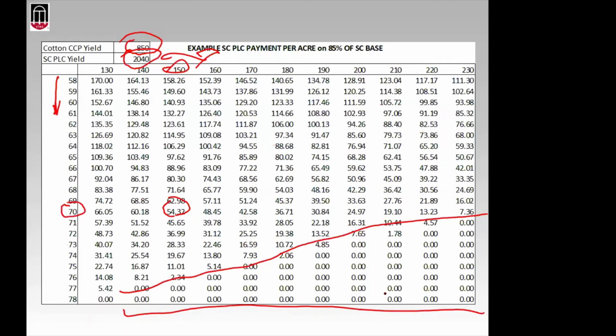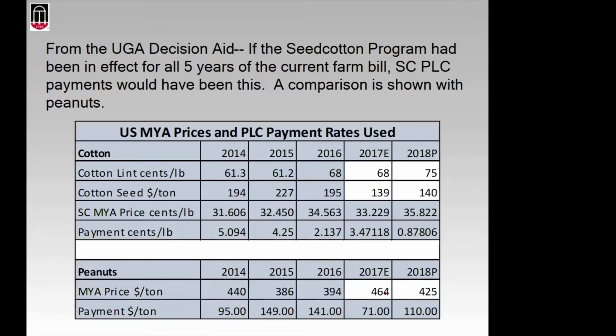I don't know about y'all, I'm glad to see 80 or 90-cent cotton, regardless of what the program is or isn't. We're farming for the market, not for the program. All right. Very quickly, because I'm out of time.